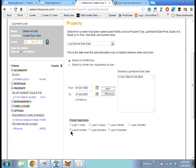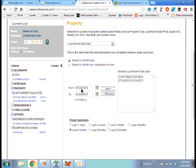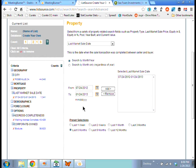So instead of looking for people who bought houses over 10 years ago, we're going to look for people who bought a house within the last 6 months in the exact same area. So all you do is change that to the last 6 months. Add that one. You see the date just populated from January 24th to July 24th of last year.